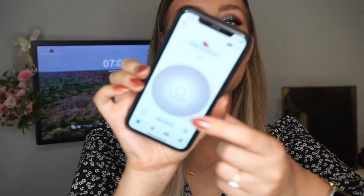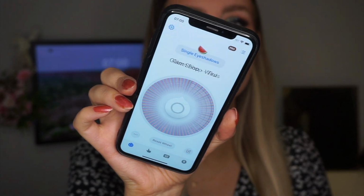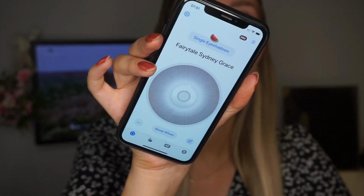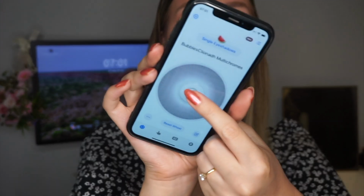So we have my wheel right here with my single shadows. So I'm just going to go ahead and randomize 10 of them. We have Glam Shop Steroid. All right, that's number 1. We have Fairy Tale from Sydney Grace. Okay, some matte. And that is Bubbles from Cleona Cosmetics. That's from the Dragonfly palette, but it's single in my collection. So that is the next one.